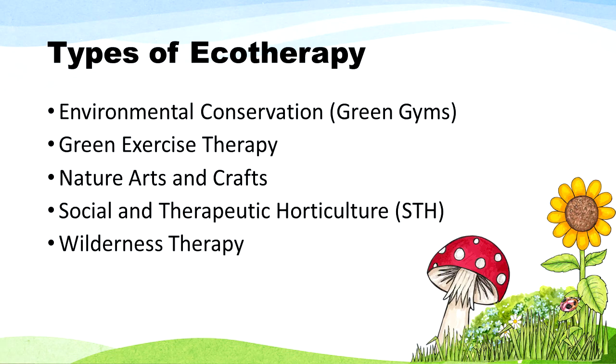Environmental conservation, also known as green gyms. In this case, people get together in groups and go out and exercise by doing things like picking up trash on the side of the road or picking up trash on hiking trails, that sort of thing. That can include any type of conservation effort, from something as simple as picking up bottles and cans on the side of the road or on the hiking trail, to actually clearing out land that has junk on it, like rusty cars and old appliances, things like that.